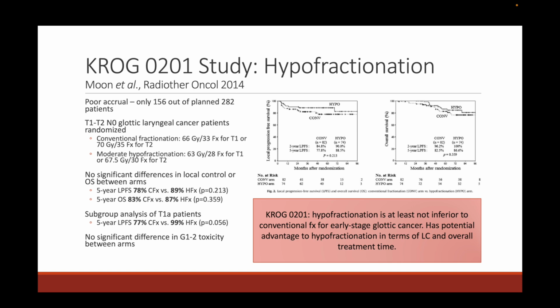And again, we can only postulate, but perhaps it was because they did not meet their accrual goal. They did perform a subgroup analysis of the T1A patients, and in that arm, they found a greater trend towards significance. So the 5-year local progression-free survival was 77% in the conventionally fractionated versus 99% in the hypofractionated. And again, they did not find any significant differences in the grade 1 to 2 toxicity. But because of the poor accrual and because the primary endpoint was not significantly different, the conclusion is that hypofractionation is at least not inferior to conventional fractionation for early stage glottic cancer. And there's a potential advantage in terms of local control as well as overall treatment time.